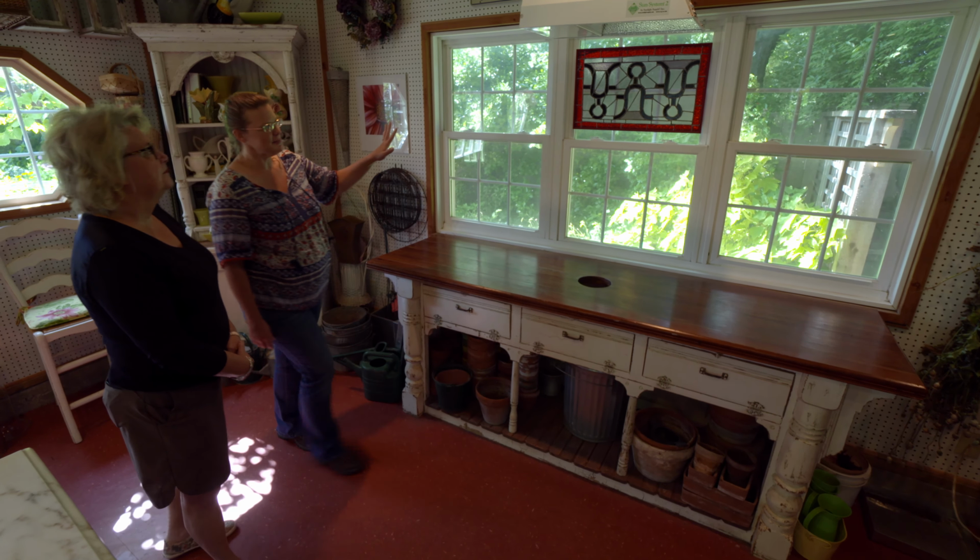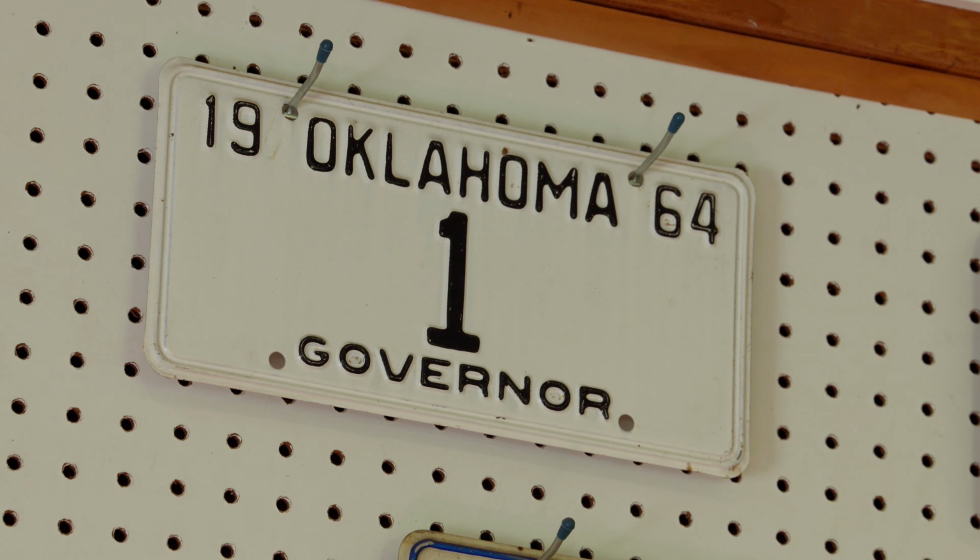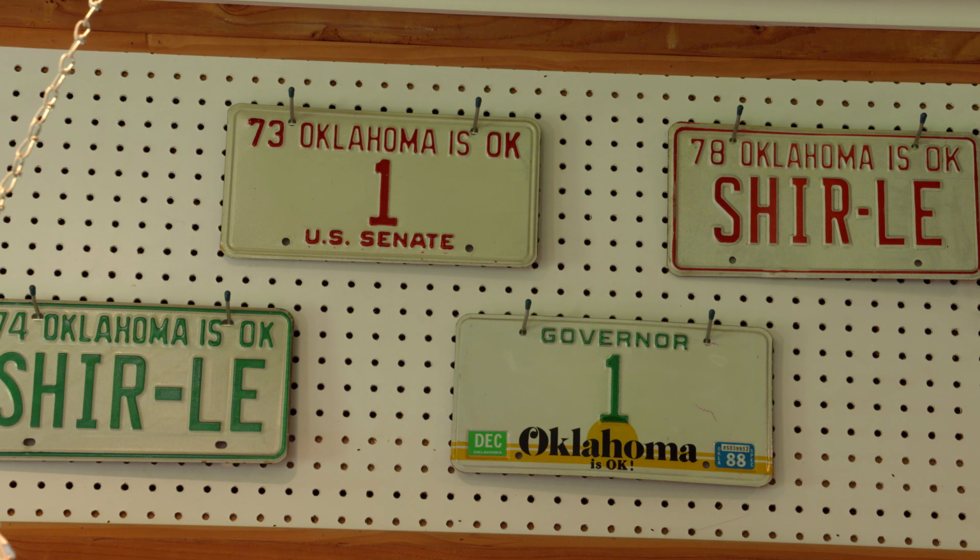I do. We've got your license plates up here. And how old were you when he was governor? I had just turned 12 the first time. All right. And so then you got to experience the governor's mansion and everything?